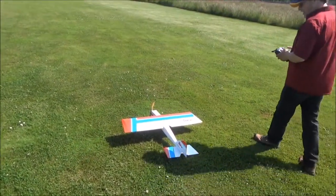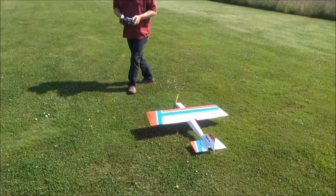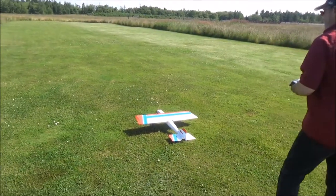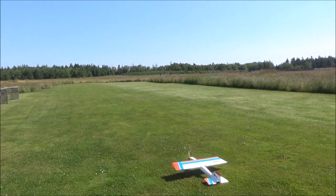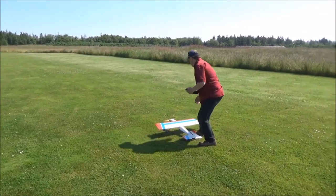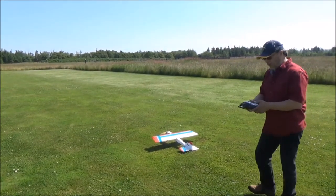Yeah, I'm a little worried about the tail, but I have to trim it out with the ailerons, right? Ready? Yep. Stuck. You gotta reverse the elevator.